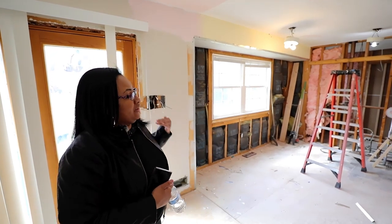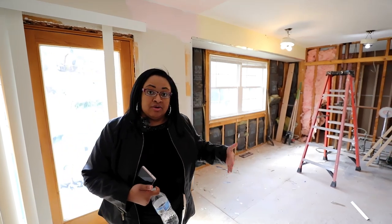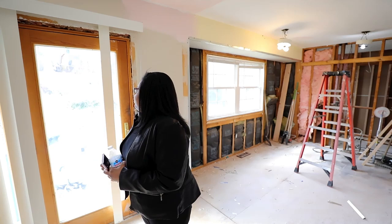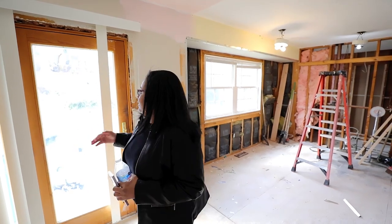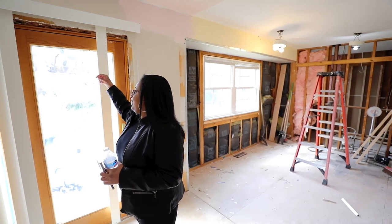So over here, what we're gonna try to do is enhance some of the features of this home to make it as desirable as that one, so that somebody will buy it, obviously, because that's the goal at the end of these flips, for somebody to purchase a home.